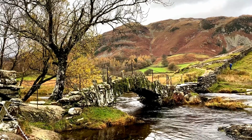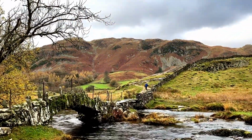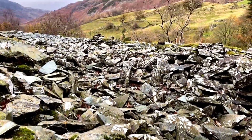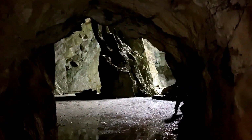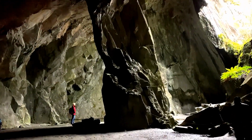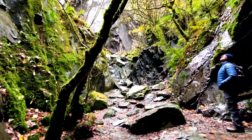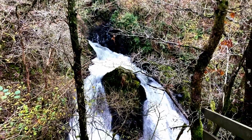and carries on to cross over Slater Bridge, which is an old pack horse bridge thought to date back to the 1600s. Just around the corner are a network of quarries, which were used up until the 1950s to extract green slate, which is still used for roofs today. The largest chamber, referred to as Cathedral Cave, is 40 foot high. On the return, you pass through lovely woodland before returning to Skelwith Bridge.